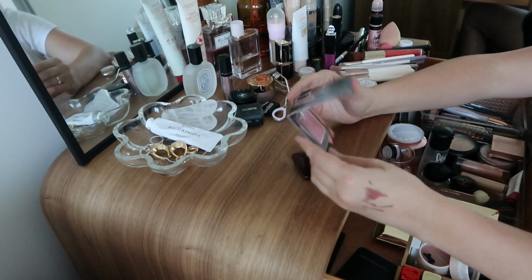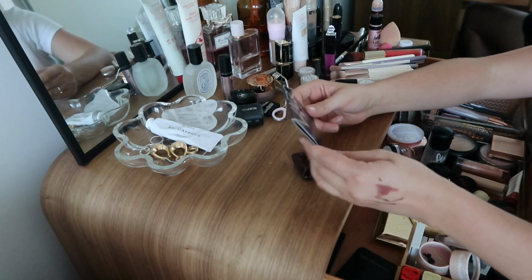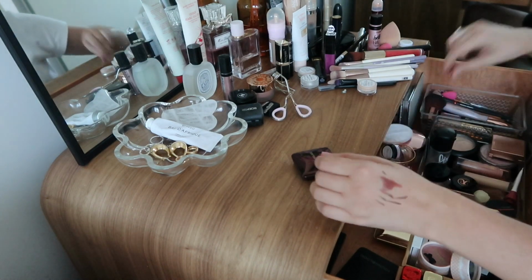I've got a NARS blush tester, which I actually forgot about, but I want to keep using this to see if I want to buy the blush. So I'll put it here in my makeup kind of area.